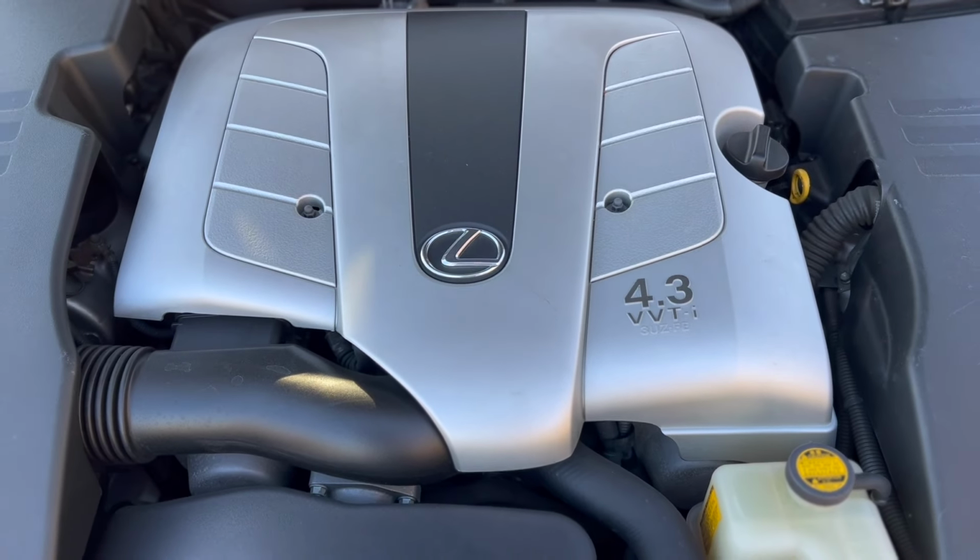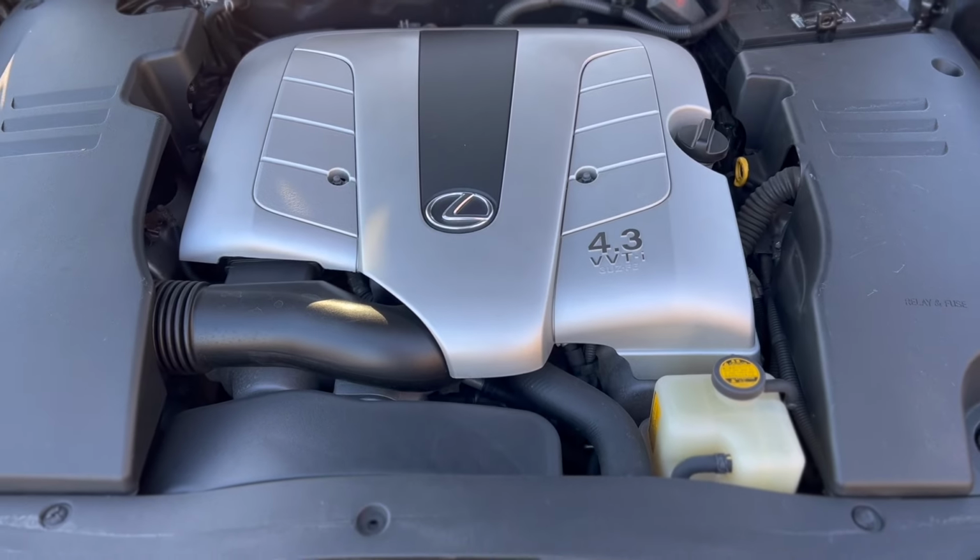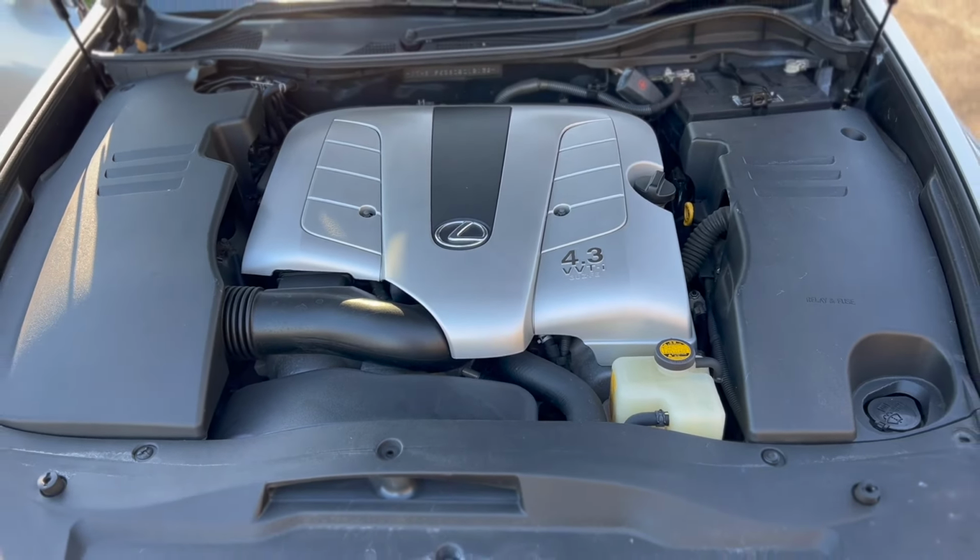So running costs then, obviously being a V8, it's going to be high, isn't it? And the killer is road tax. It's the same as my Aston Martin, £630 a year. So that's the big one. And miles per gallon as well. I mean, you're likely to get on a motorway run over 30 miles per gallon, which is good. But in likelihood with mixed driving, expect sort of like mid-20s, I would say.